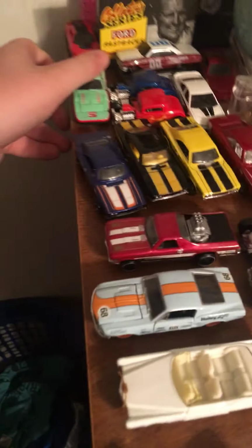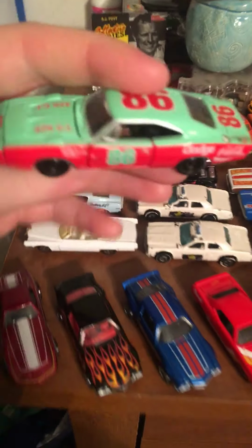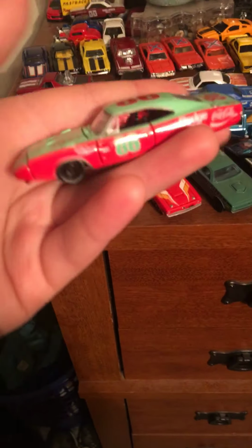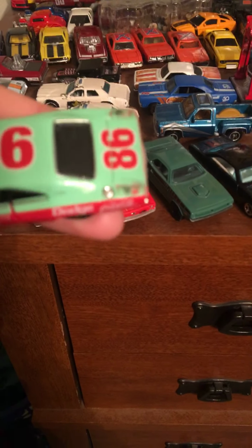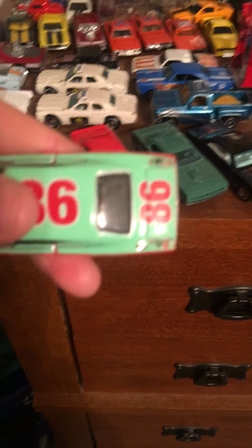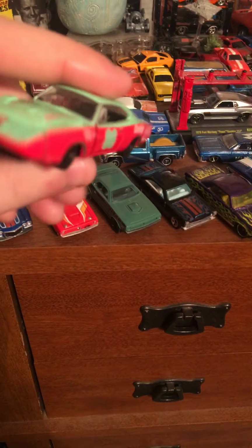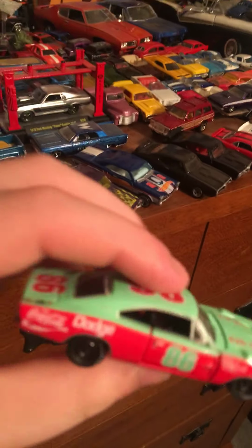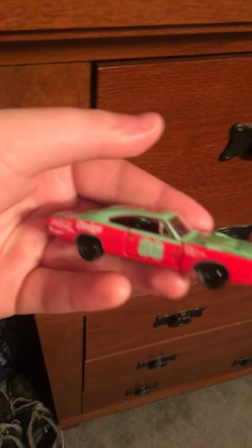And speaking of Dodge cars, I also happen to have this Dodge Charger Daytona right here. I accidentally broke off the spoiler from it, but anyway, it's still a nice car. I tried to glue the spoiler back on, but I failed to. You can see those dark spots there where it was. I wasn't able to glue it on. But it's still a nice car. The hood does open. The doors do open too. So, nice car.